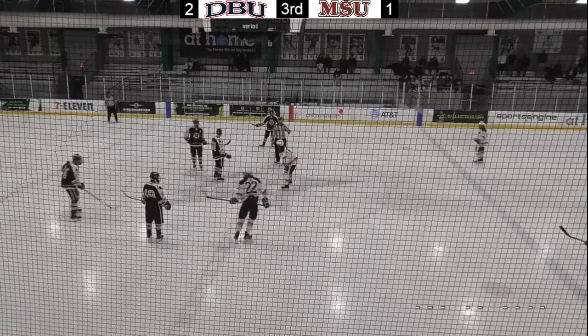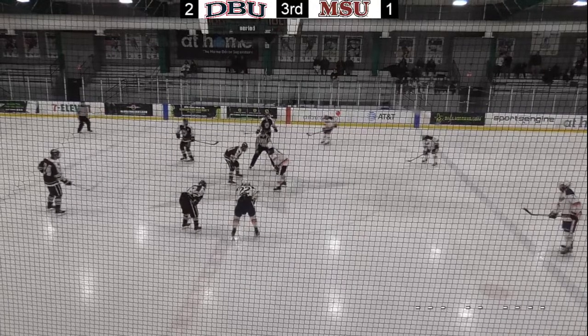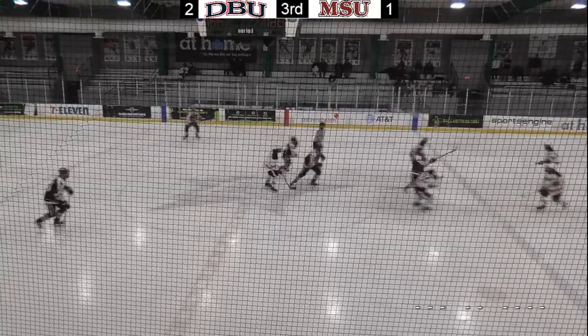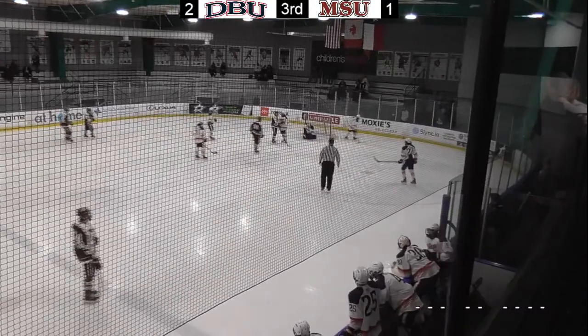A nice shot there by the DBU forward to put them on top here with 9:34 remaining in the third period. And it looks like Missouri State comes away with that face-off draw, and they'll send it in on net, and that's held by the DBU netminder.